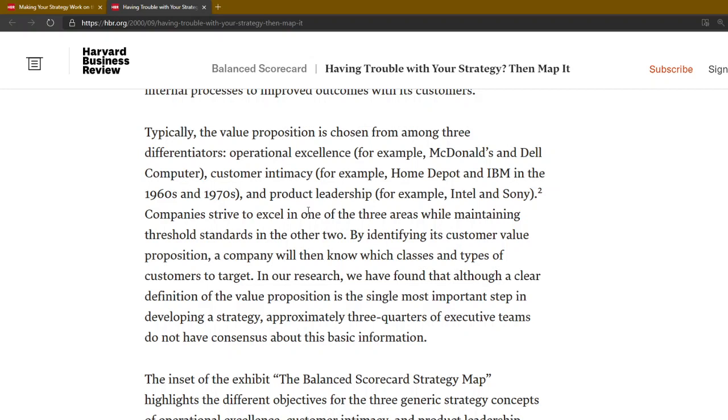for example, Home Depot, IBM in the 1960s and 1970s; and product leadership, for example, Intel and Sony. Companies strive to excel in one of three areas while maintaining threshold standards for the other two. By identifying its customer value proposition, a company then will know classes and types of customers to target.